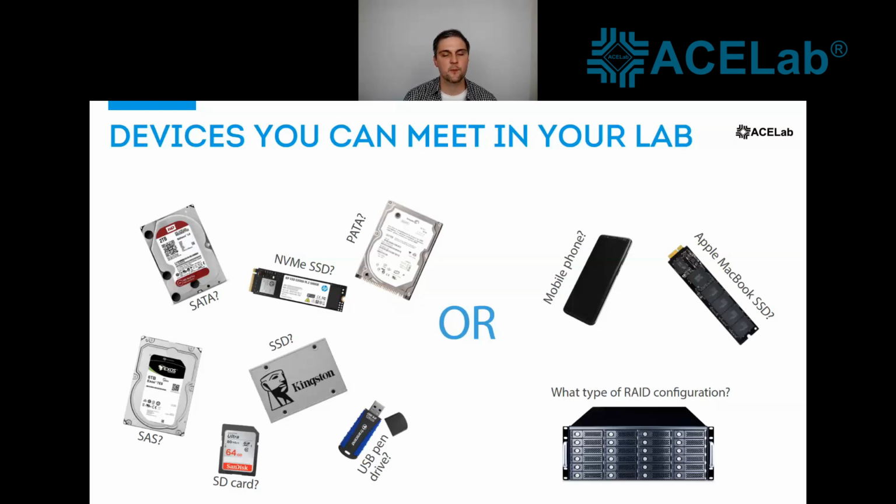Of course, if the problem is located only in the hardware component of your customer's laptop or computer, it's not a big problem, because you can always try to remove the drive, connect it to your working computer and try to get the data back. But sometimes, and these cases actually are not rare, they're pretty popular.